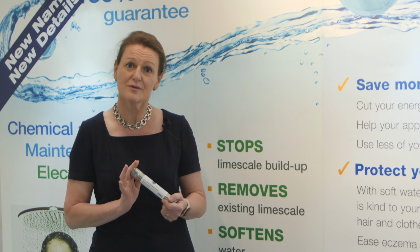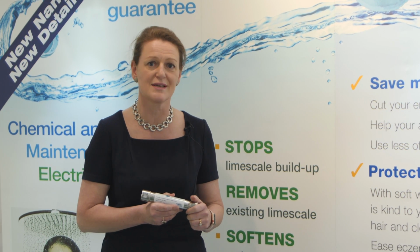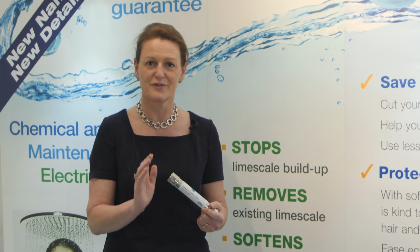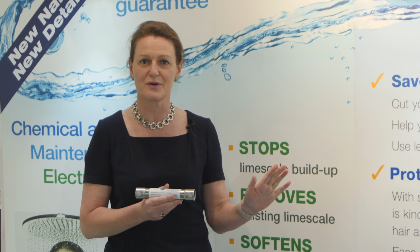So this unit lasts for over 30 years, it's eco-friendly, it's super simple, there's no maintenance, there's no chemicals, there's no salts. So we remove all of that problem from you. You fit it, forget it, that's it, job done. Your house is protected. Everything downstream from the unit.